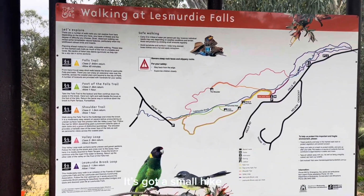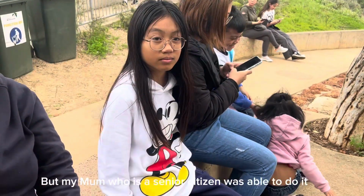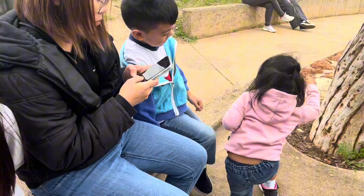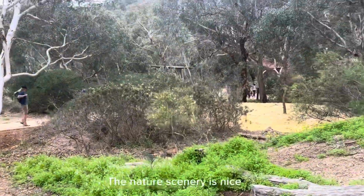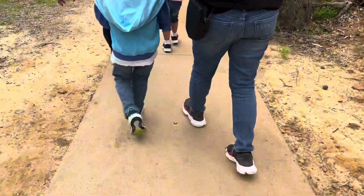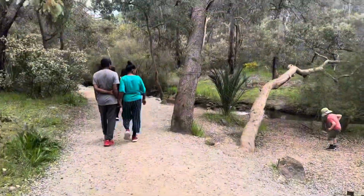Meron lang siyang konting hike, pero ang nanay ko na senior citizen na ay nakayanan, so I don't see any problems as long as you are able to walk. Going to the falls, kailangan mong mag-hike pababa, and you will not be bored kasi maganda ang scenery. Pati ang kasama naming mga kids ay naglakad din, and surprisingly, hindi naman sila nagpabuhat.